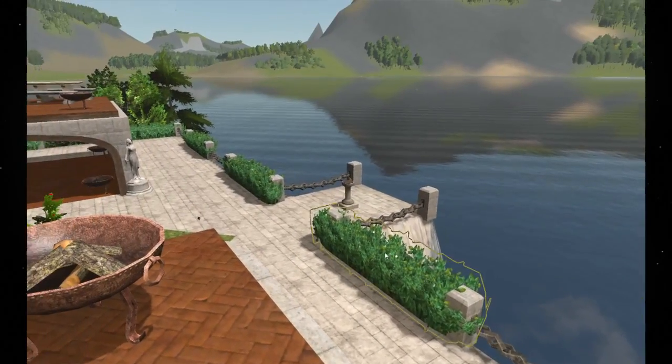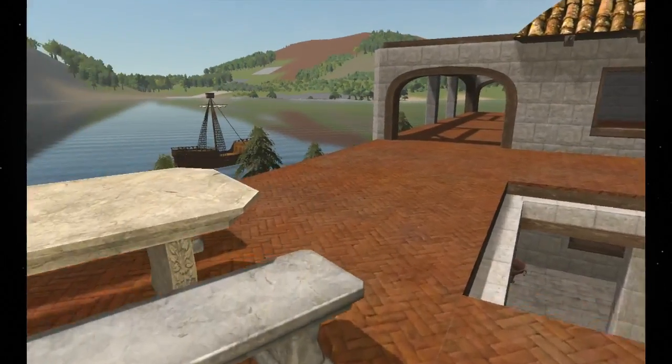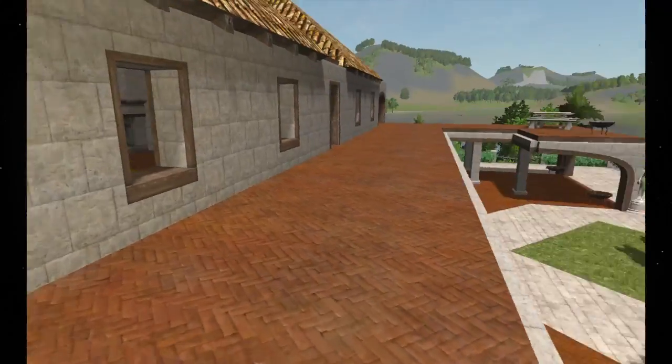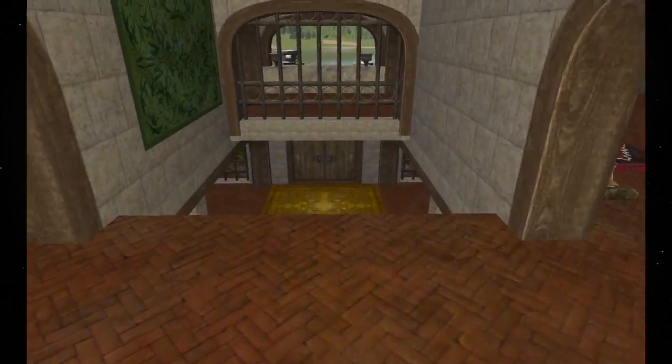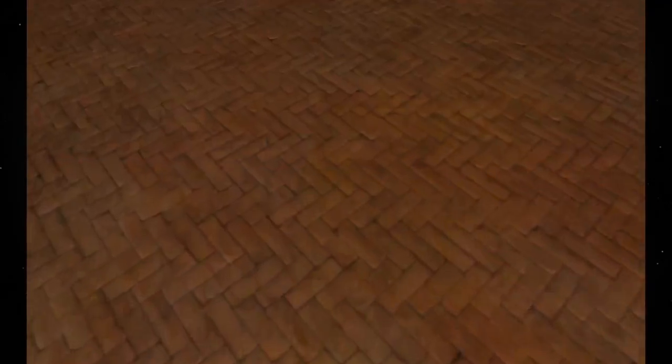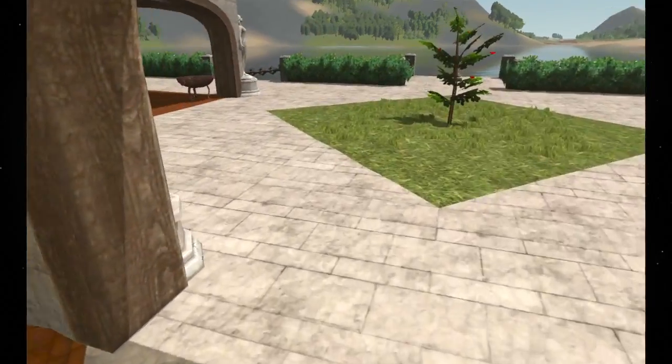Now, this spot has revealed a secret, which we'll go and test out. I found this out pretty much by accident, but I am now having a huge amount of fun with it.